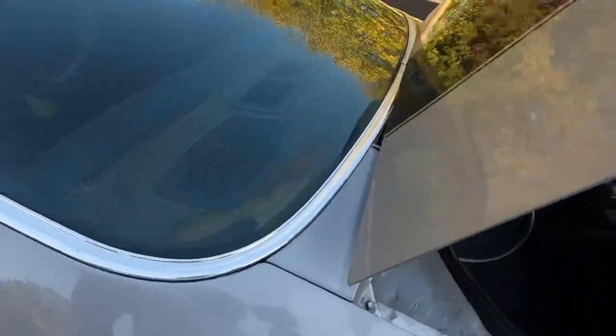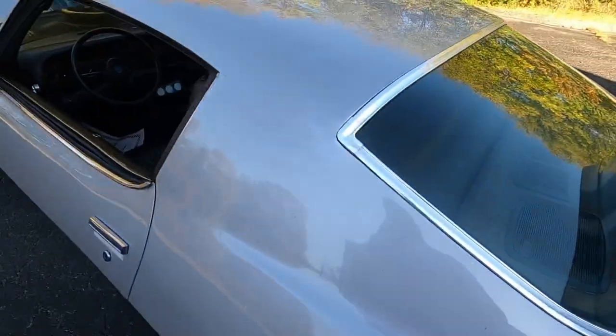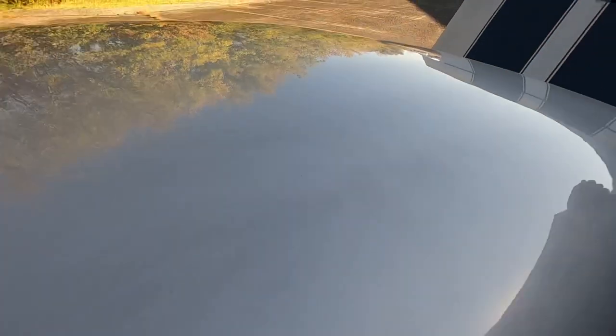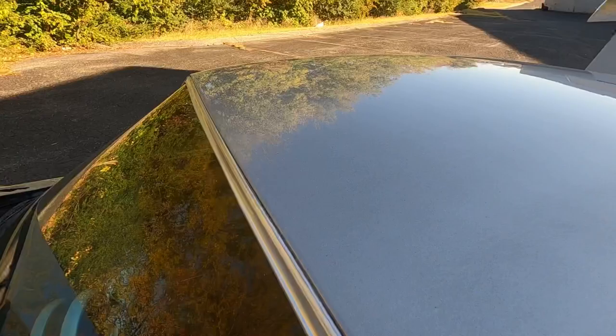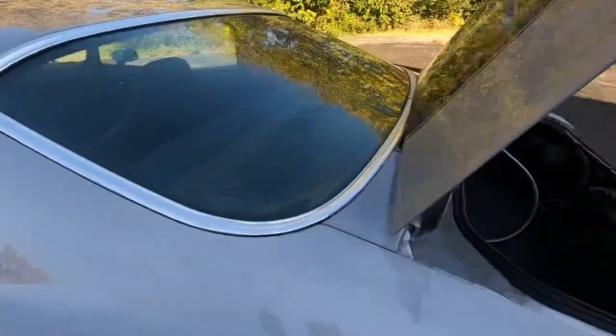Little crack in the paint up there. Back windshield looks good. Some scuffs up top here. You can see some blotches where the paint lines are. You can kind of see them up there, a little bit darker spots. Coming around the back.